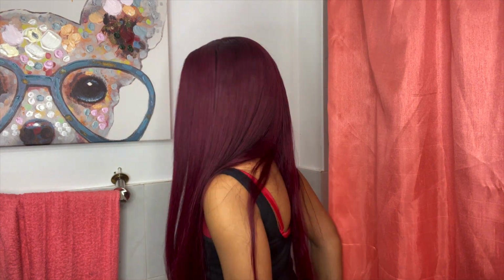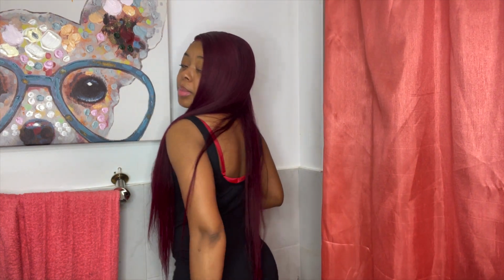Like I said, this is 26 inches. 26 inches always comes down past my butt, y'all. I'm 5 feet. I wish I could show you guys how long it is. It comes down, let me see. Unice comes all the way down past my butt, literally. This hair is really giving fall. It's screaming Ugg boots right now. I want to go put on a sweatsuit with my Ugg boots and go outside, because I love this hair. Like I said, this is burgundy hair.